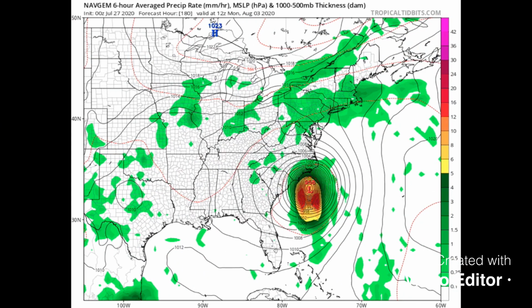This is the Navy model, and this is as far out as it goes at 180 hours, which is the first part of the week on August 3rd, and it has it further west than what the other ones do, and it also shows it possibly being a category 3 system. So like I said, if it would go in as far as this right here, you would have a good portion of North Carolina get affected by this possible hurricane. Right now, it's way too early to tell. We'll have to follow the model runs and see how everything works out.